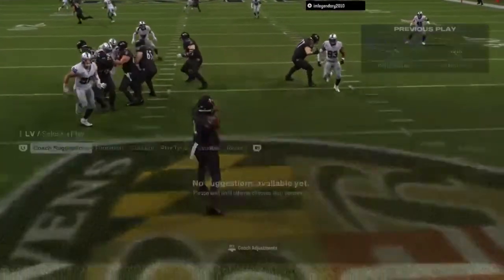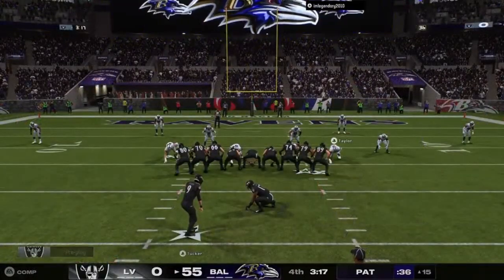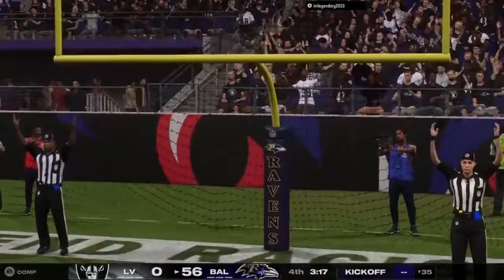Greg, very interesting here. They are just rolling up the score even though we're in the 4th. No doubt, Mike. I mean, this offensive play caller has no let-up. He's going to see how many points he can put on this scoreboard before that clock runs out.